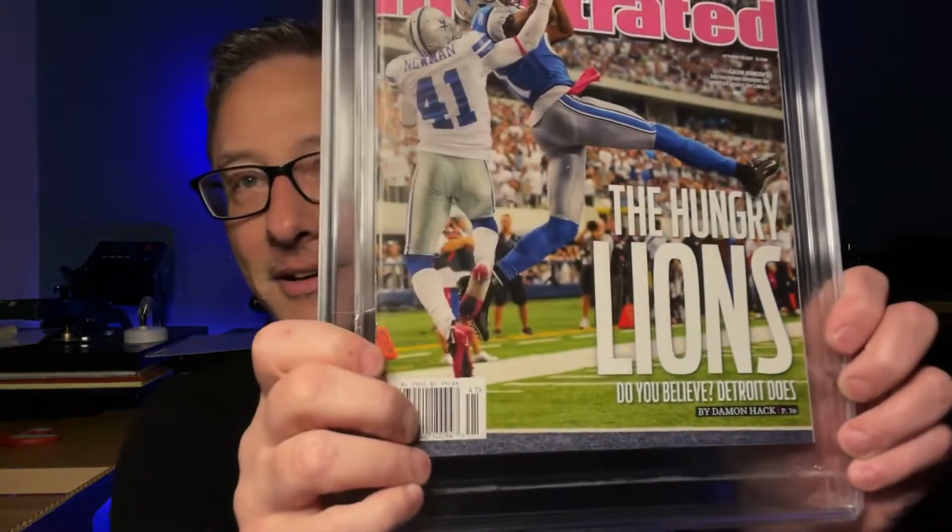9.8 Megatron. The Hungry Lions. Do you believe Detroit does? That's the headline.